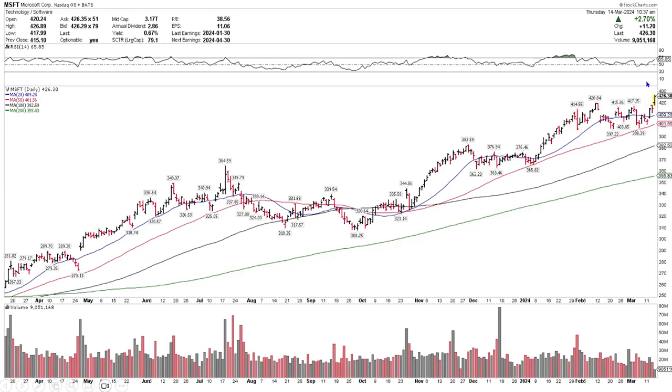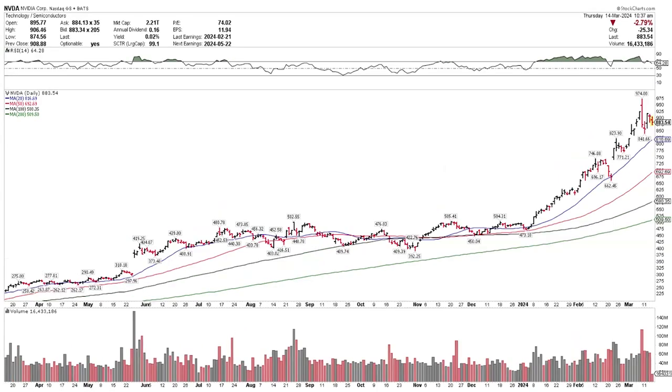And this is one of our best ideas in the tech sector. They are a core name in the artificial intelligence theme as well. And that chart's set up well here or on any consolidation. Number 2, we're obviously going to talk about Nvidia.